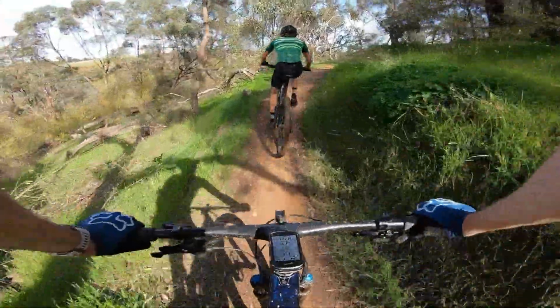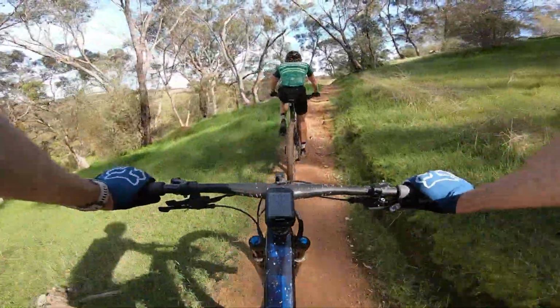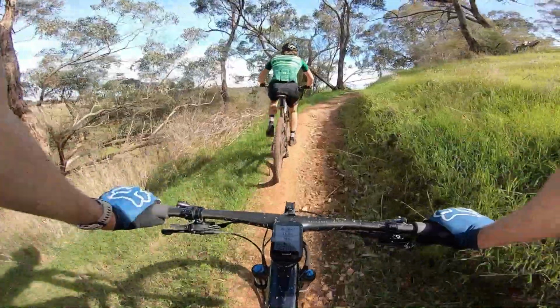So now we're onto the main climb, called Little River. It's not too challenging, just got to get up it. And at times it could be pretty long, feels like it.